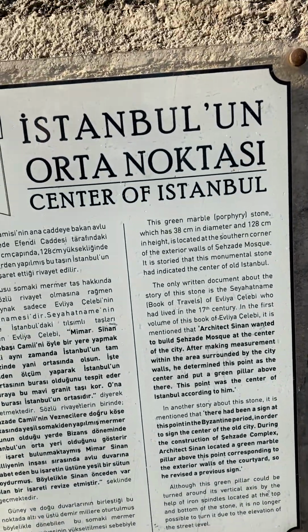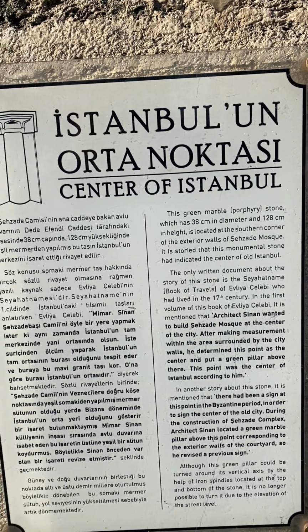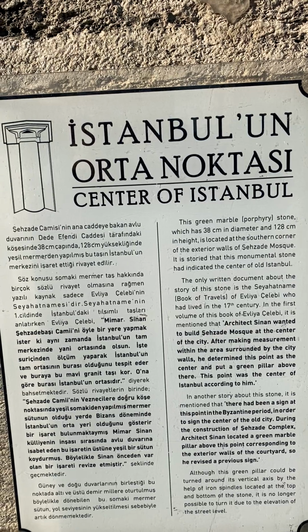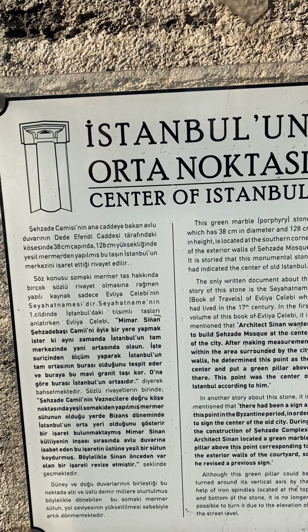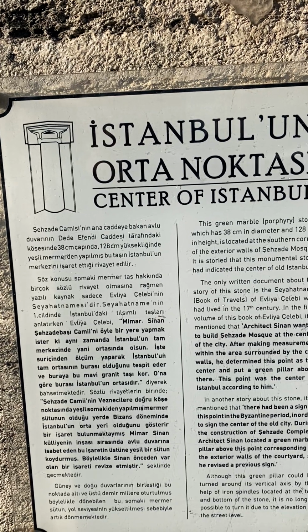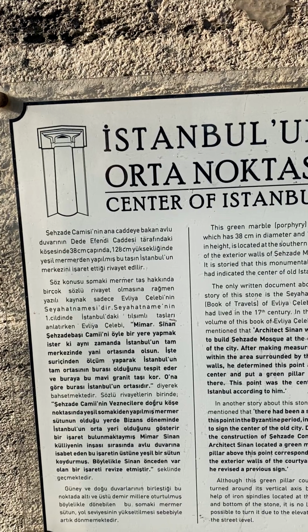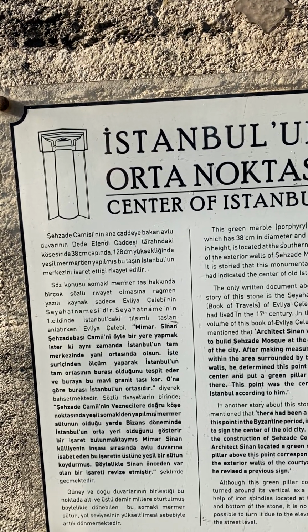This marble porphyry stone, which is 38 centimeters in diameter and 128 centimeters in height, is located at the southern corner of the exterior walls of Schezade Mosque. It is storied that this monumental stone had indicated the center of Old Istanbul. The only written document about the story of this stone is in the Book of Travels by Evliya Çelebi, who lived in the 17th century.